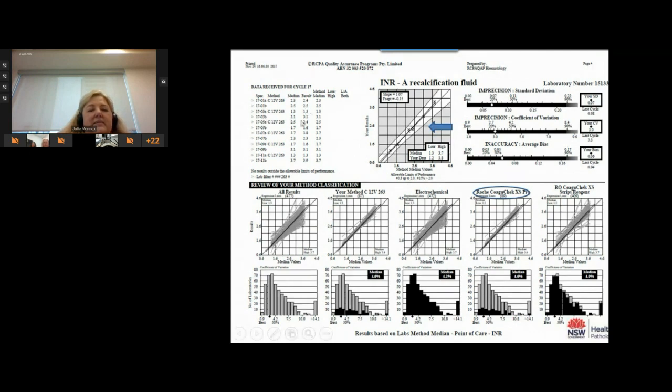So then you can do the same with all of the other results. The result for our laboratory was 1.3. The median result from all of the laboratories was 1.3. Excellent. The other result was 3.1, and we got 3.1. So the aim of the ICPA is to try and send out samples over the course of this cycle that represent the range of samples you're likely to see.